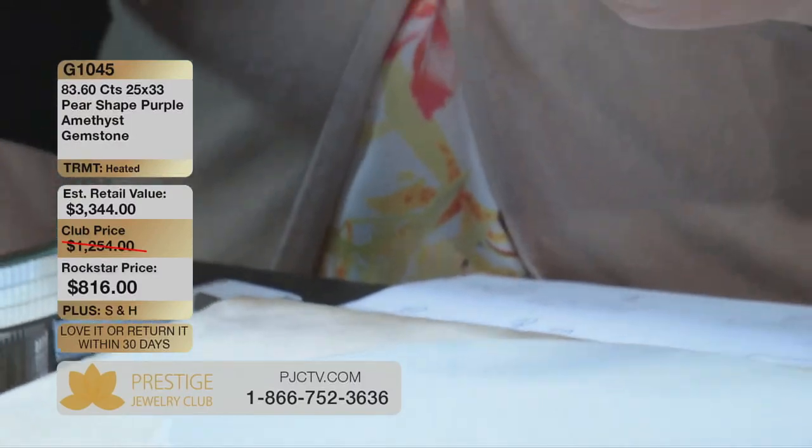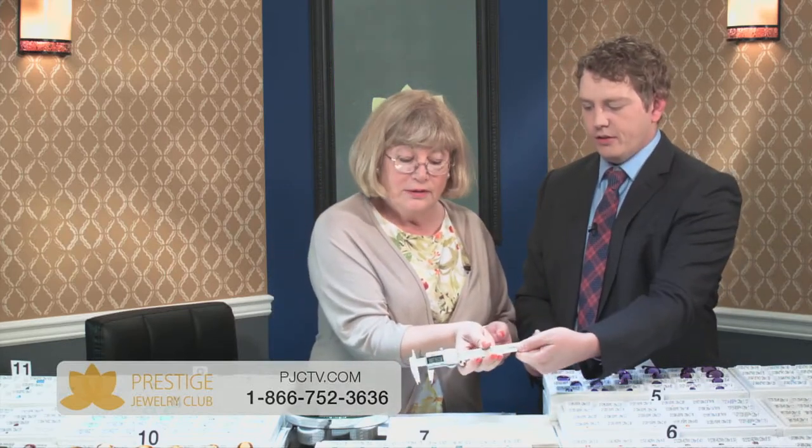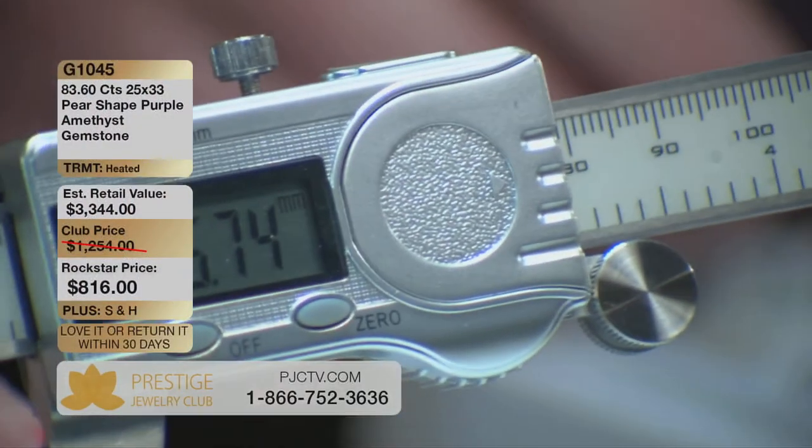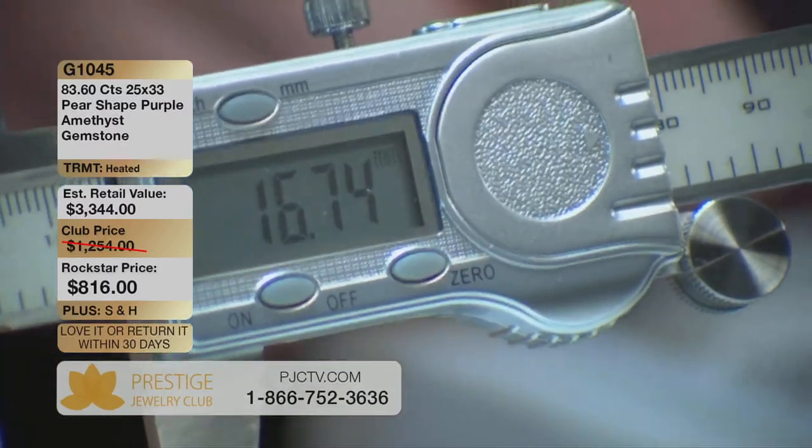What I think is very interesting to know is actually the depth. And the depth is 16.74. This is not a pair of tweezers, so it doesn't hold the stone very well, and I don't want to chip the stone.